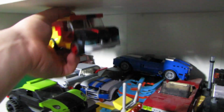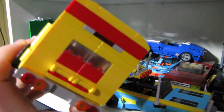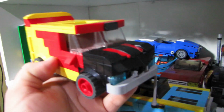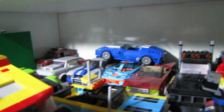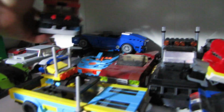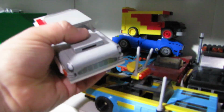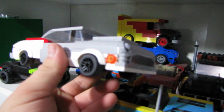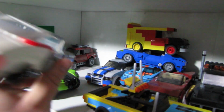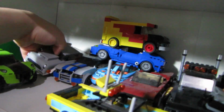Over here is a little Dodge van or Chevy van that I just threw together. As you can see, the front doesn't match. It's supposed to be some old beater that someone bought, and they just repaired it the best they could. What else is over here? Let's put that van over here. Here's some parts from the old James Bond kit that they released a few months back. Again, I just slapped those together too and made this weird Aston Martin-esque car, I guess. It was just something I threw together.